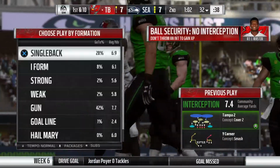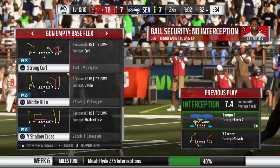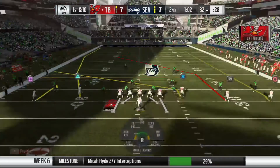Brandon, this is why golfers do their best to never count a score in their head before the ball goes in the cup. This looked like a slam dunk for points on this drive, didn't it? Instead, they throw an interception, and they're going to come away empty.